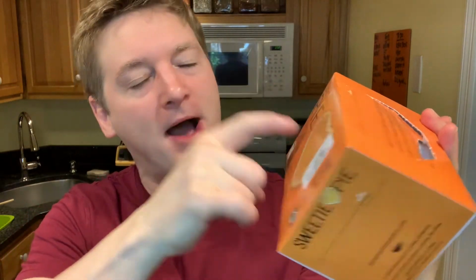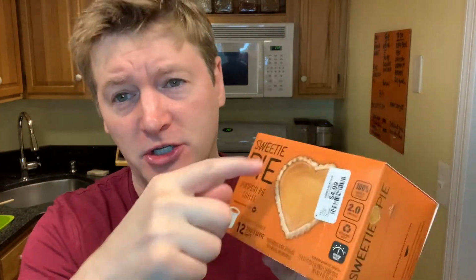I have never purchased K-Cups from Home Goods before, but there is a first time for everything. I saw these Sweetie Pie Pumpkin Pie Coffee K-Cups at Home Goods the other day, and they immediately sucked me in. Actually, I think it was the little picture of the heart-shaped pumpkin pie on the cover that sucked me in. $4.99 actually for a 12 count, which is really good these days. That's an amazing price point.